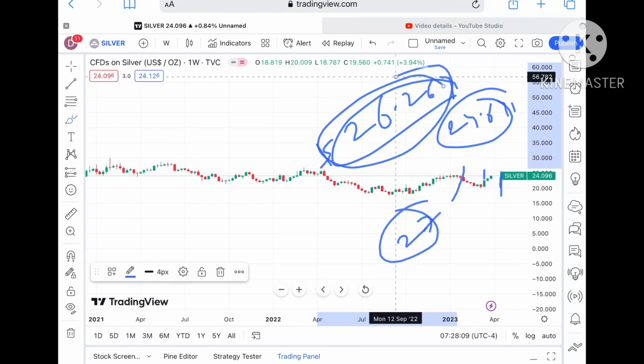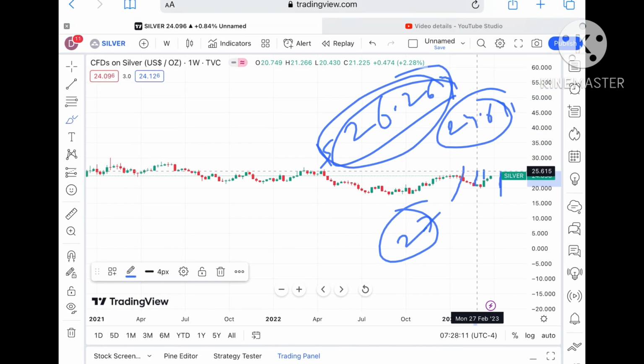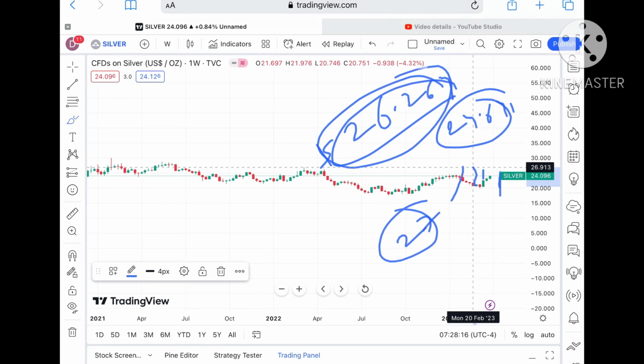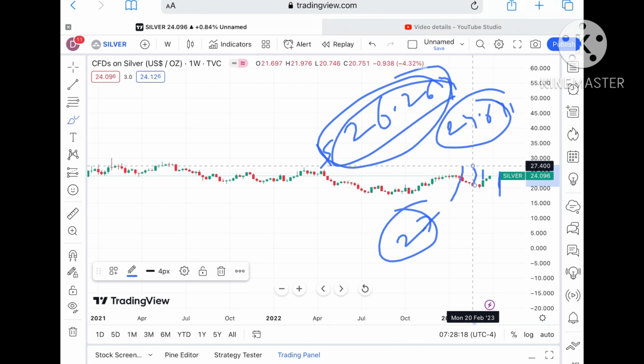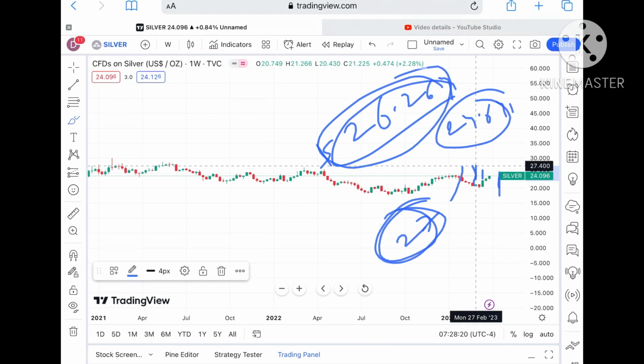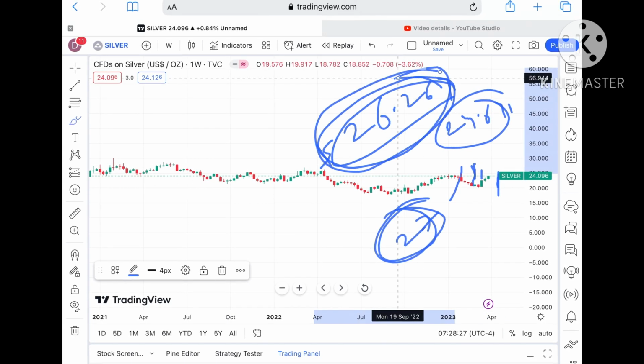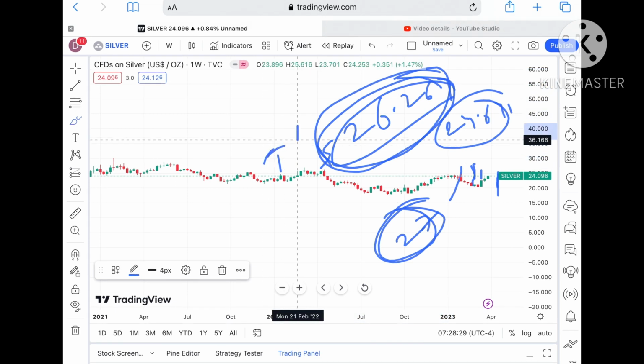Once it sustains above a level of 26.260, we can see it touch a level of around $26.913, and then a level of around $27. Once the price sustains above $27, it can touch a level of around $28 also, and then further upside. Keep this in mind: once it goes above a level of 26.2, it can go further high.